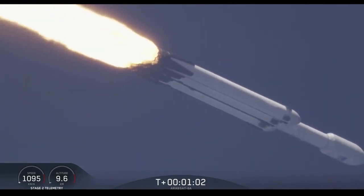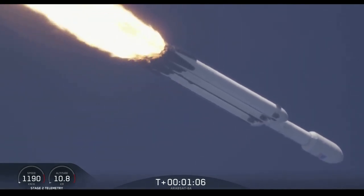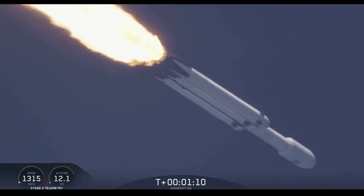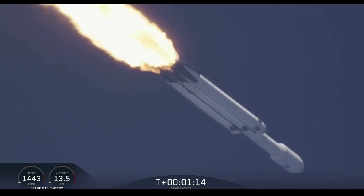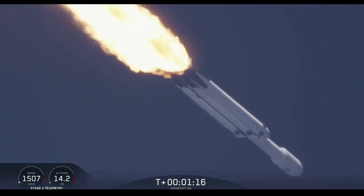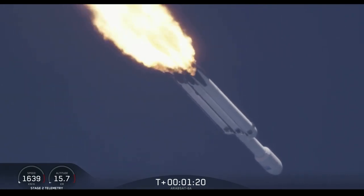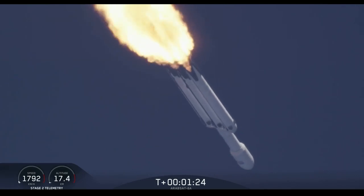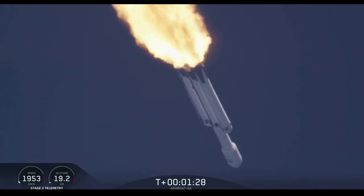Vehicle is supersonic. You may have heard the call out on that. Side boosters are throttling back up on power as we're through Max Q, the period of maximum dynamic pressure. Trajectory looking good. You can hear the applause behind me as we've gotten past maximum dynamic pressure.